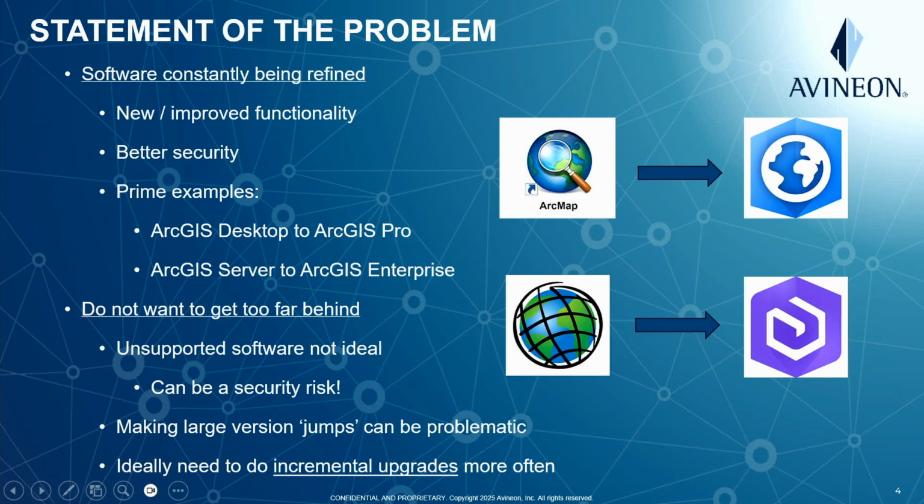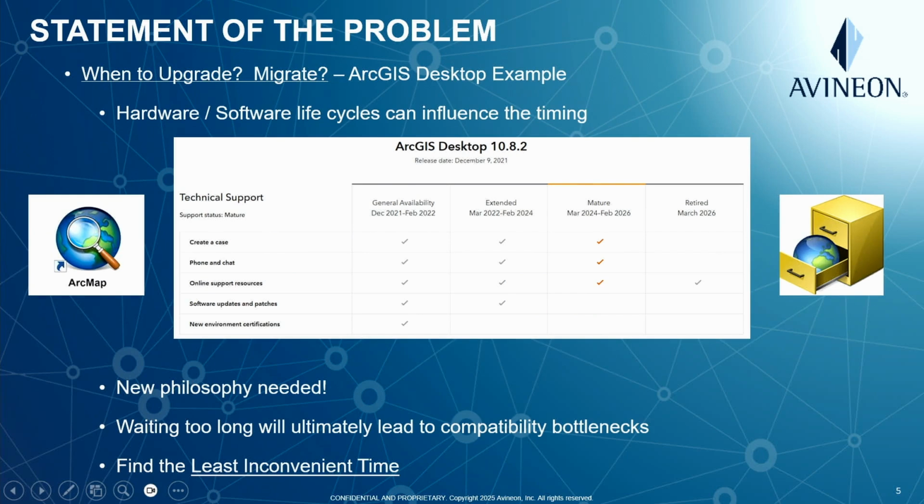Obviously, unsupported software is not a good thing. We're still feverishly working to get people off of ArcMap or Desktop onto ArcGIS Pro. And then it can be a security risk, especially on the server side, when you stop having updates and patches, which is what happens ultimately. And nowadays making a large jump can be a lot trickier, especially with ArcGIS Enterprise. So again, the days of going 10.3 to 10.8, no big deal. You don't want to try to go from 10.6 to 11.5, so you've got to do some incremental upgrades in between.